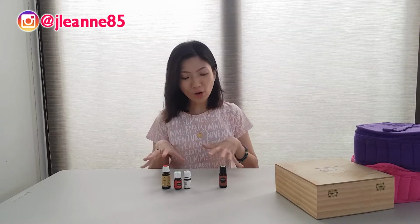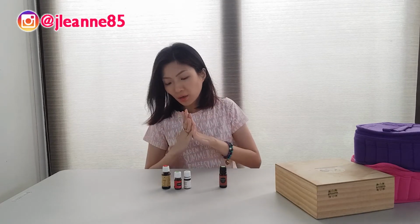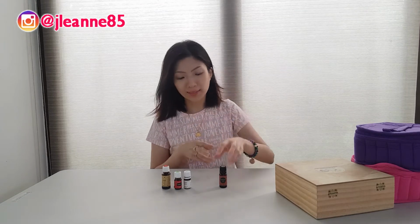Alright, so I've brought out all my frankincenses. Ito yung mga frankincense ko. They are all the same. Boswellia carteri. And this is my Boswellia sacra.